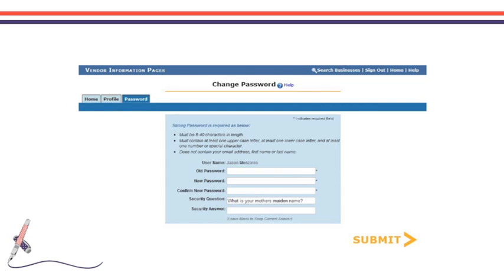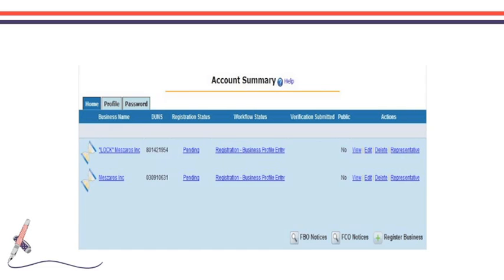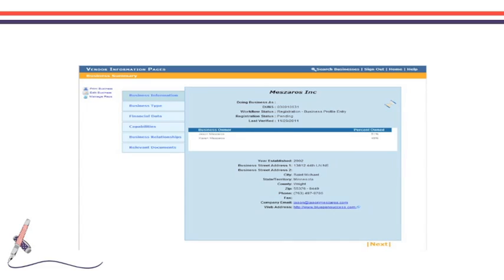And the third tab we have is the Password tab, where you can change your password. You will need to know your old password and then enter in your new password and confirm it, and then click Submit. So if we just view our business from the account summary page, we'll see our business information.